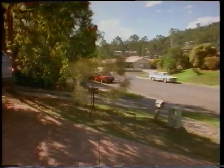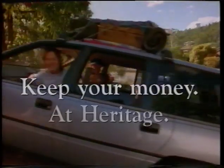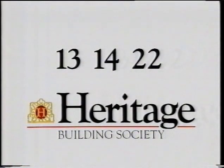Then we get a bank statement with all those fees and charges on our savings. What can you do? I'll tell you what you can do. Heritage now has 3 savings accounts that reward you with no fees, no charges. Keep your money at Heritage. Phone 13 14 22.